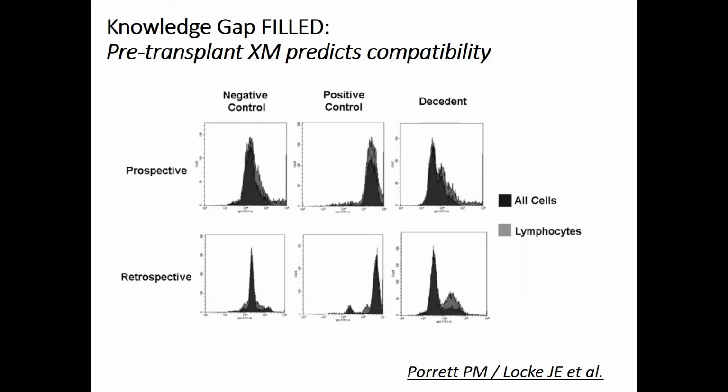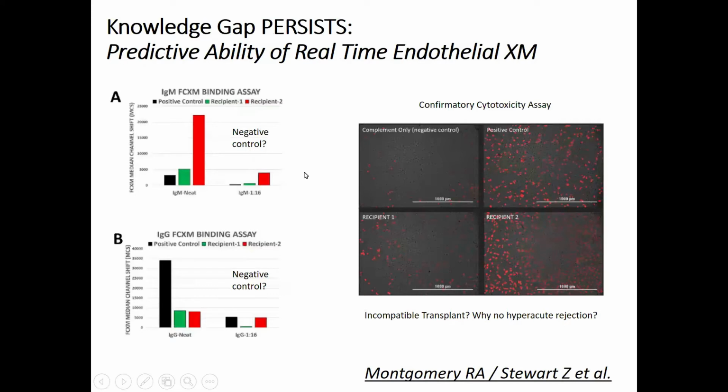I invested quite a bit of time and resources in the development of a prospective cross-match that was performed, in this case, before the transplant was administered. Very briefly here, I'm hoping this is coming through your Zooms for everyone. You can see the results of negative control, positive control, and then our Decedent studies. Again, this was performed prospectively as well as retrospectively after transplant. And you can see, based on our positive and negative controls, that our Decedent recipient had a negative prospective cross-match. Obviously, this informs the ability to do transplantation. At least we think that it does.